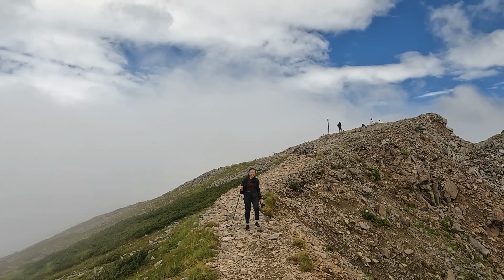We are about 2.5 kilometers away from Mount Shirouma, and we are just 100 meters of elevation away. So excited.